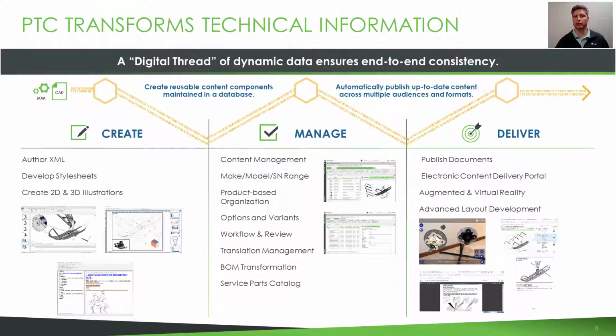We categorize our solution into different areas for the creation, management, and delivery of service content. On the creation side, this is where we write our documentation in XML. This is also where we develop style sheets, and we have illustration creation tools for working with content starting with CAD data sources. On the management side, we leverage PTC Windchill solutions for our product lifecycle management tool set that includes things like version control and workflow tool sets. We have additional tools that can sit on top of that solution, specifically for technical information. This includes language translation management and the creation of service parts catalogs from the bill of material.